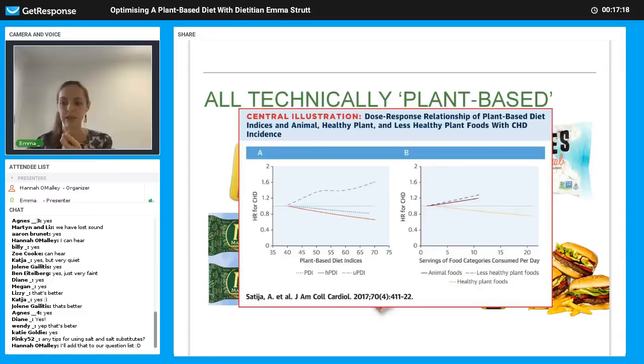So this was actually a really interesting study that looked at the various ways of plant-based eating and the hazard ratio for heart disease. And I'd just like to draw your eye to graph B here.